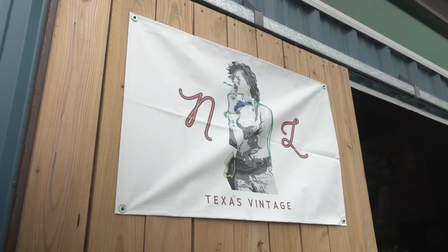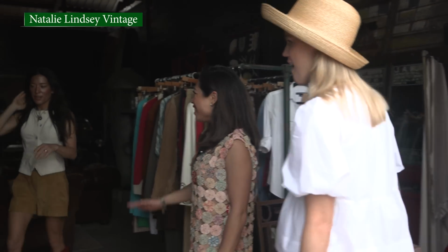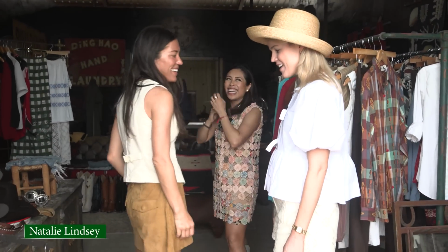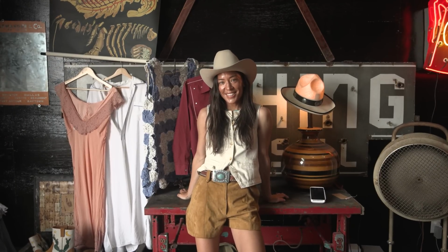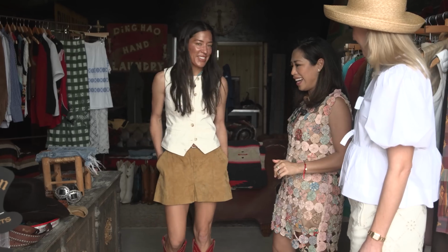This is one of my favorite spots at Round Top. This is where my dress is from. Natalie Lindsay is this fabulous stylist. She's right here. Hi. Welcome. Hey, Natalie. I'm Christy. Nice to meet you. Good to meet you. So Natalie curates all these incredible vintage pieces, including this dress that I've gotten a million compliments on already. It's a good one.